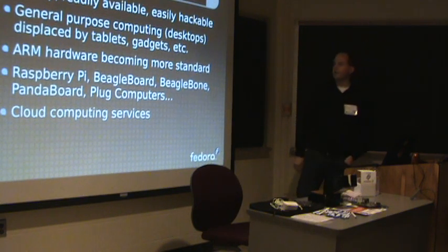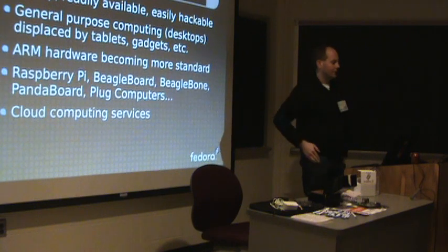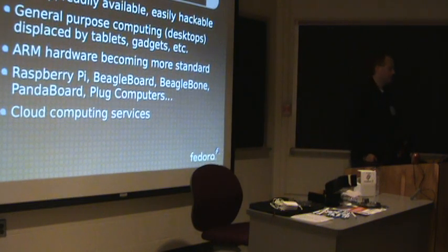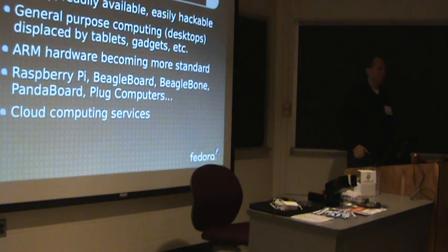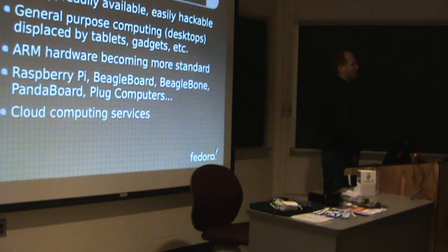In the range of options you have out there, you've got Raspberry Pis, you've got Beagle Boards, Beagle Bones. They love the stupid names, some of these guys. But plug computers, which are these little wall wart shaped size devices. Dennis has one there. So he's got a Guru plug or a Shiva plug there. And here we go. That's a cheap one. That's an entire cloud computer in a box, if you like.